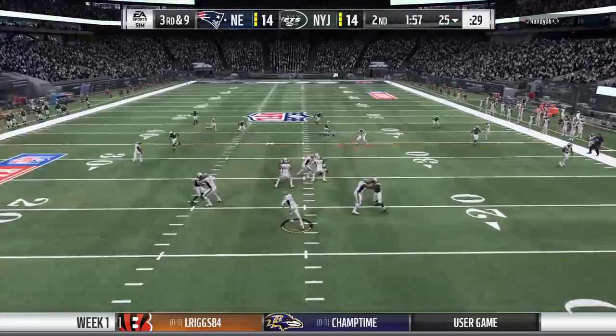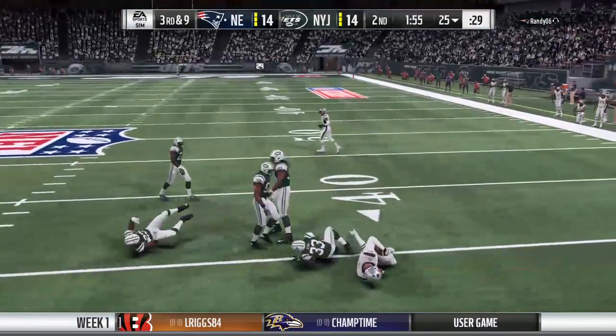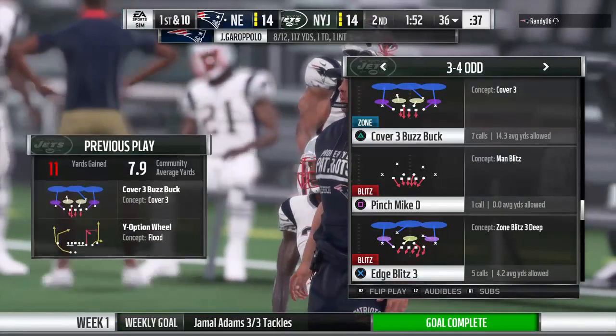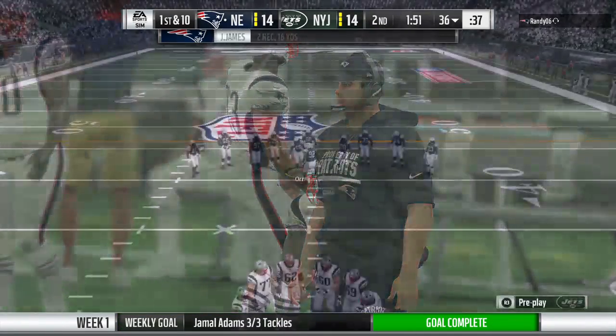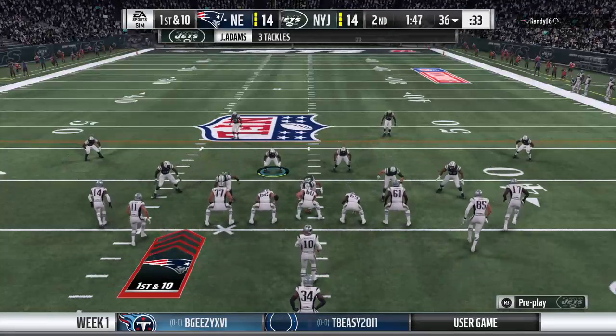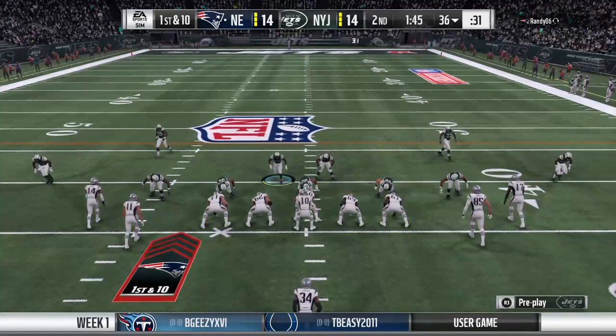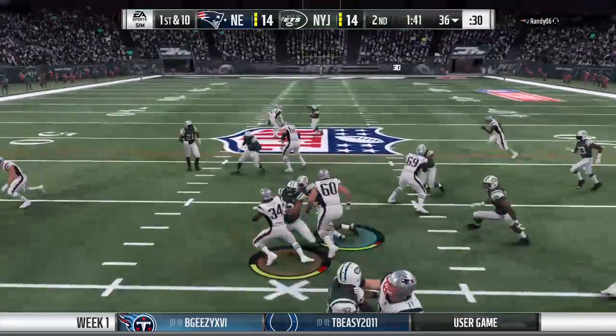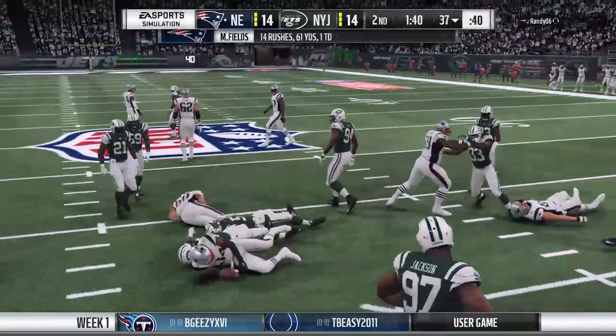From the gun on third, Garoppolo. James has it. And he'll be knocked down sideways at the 36. That goes as a gain of 11 and a Patriot first down. On first down, they'll run it on the draw play. No gain on the play.